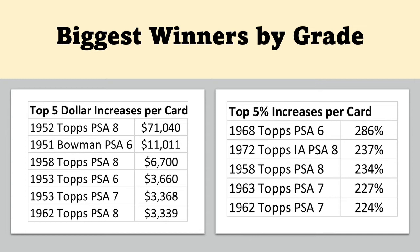Now 53 is on here twice, and there's a good reason for that when we look at pop reports in a minute. But obviously the top dollar increases went with cards that were hard to get, and so that made sense. They're worth a lot of money already, and people are looking for these cards in high grade. 6s, 7s, and 8s have all grown, but the 58 8, the 52 8, the 62 8, grew very strongly because there's just not a lot of 8s that exist in these cards.